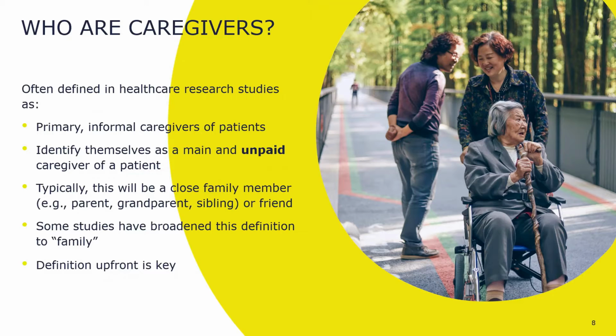Typically, if you said to a patient, do you have a caregiver? They might think, no, I'm not paying anybody to provide that care. But actually, it's not paid caregivers that we're often looking for. So that definition is really key. It's really key to include, first of all, informal study documentation, protocols, etc. But perhaps more importantly, in any of the participant-facing materials, so eligibility screeners, those types of documents.